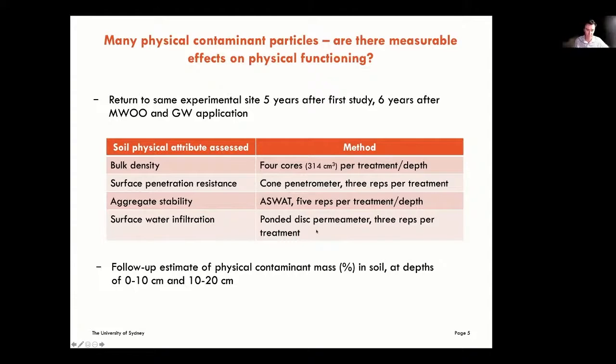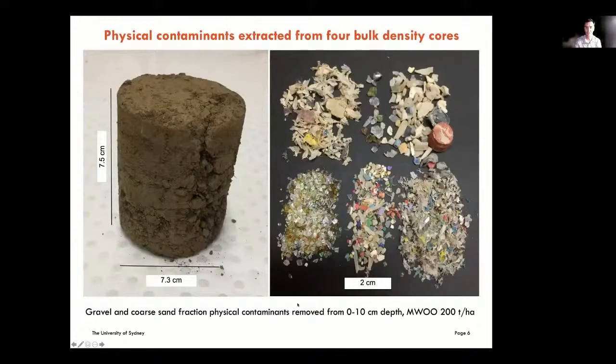permeameter for infiltration rate. And we also had Sarah do a follow-up of estimating the physical contaminant mass in the soil at the two depths of 0 to 10 and 10 to 20 centimetres. I'm not going to show you this data for the contaminant masses, but I will show you one image that I got Sarah to put together.